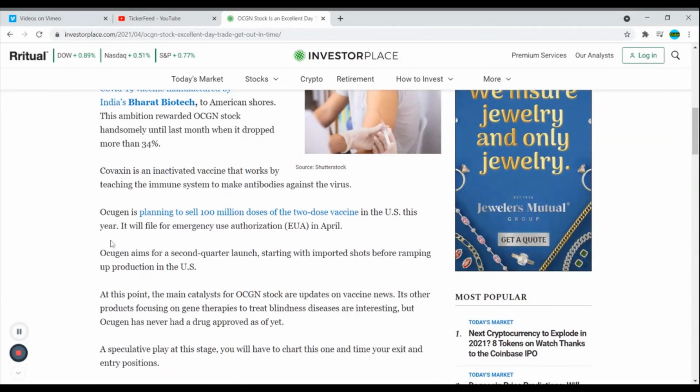It's a speculative play at this stage. You have to chart this one and time your exit and entry positions, which is just common knowledge. That's what you always have to do, and that's the whole point of following charts and following companies. You're always going to have to follow them and keep up and see what they're doing. So with that being said, guys, I hope that was added value. I really appreciate you listening, but let's go ahead and finish this video off with the chart analysis.